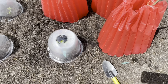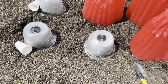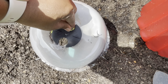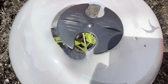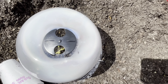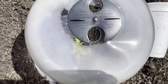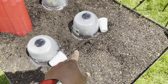Yes. And then for the other three, I'm using the Dollar Tree domes again. I've tried this before and it didn't work very well twice, but we're doing it again. I've left them open so they can get plenty of air. Pop that out. There we go. So we have the Cloudy Day Hybrid in here. We got the Subarctic Maxi in there. And over here is the Mountain Princess. I need to go in and make labels for 1, 2, and 3.